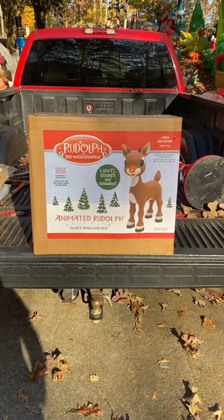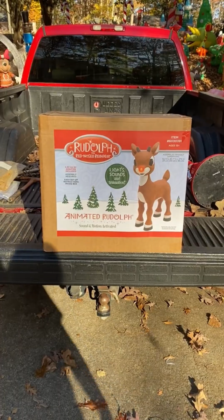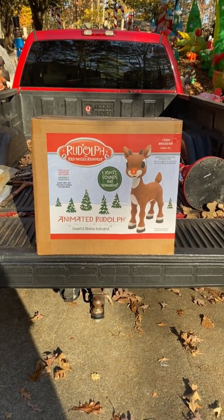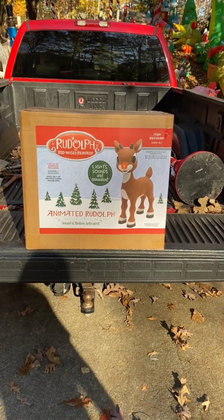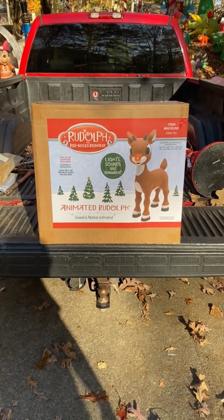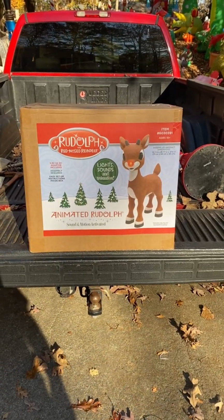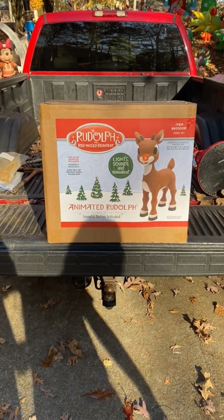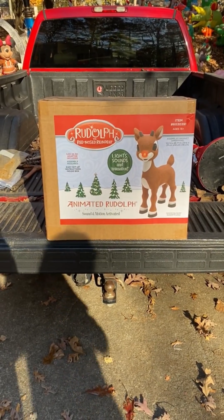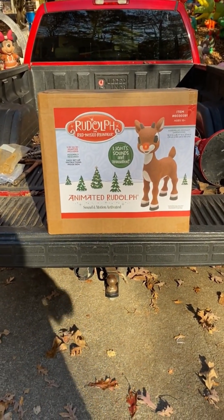And Dad. And today we're going to be reviewing the Lowe's Christmas 2025 Rudolph the Red-Nosed Reindeer. Yeah, so we got another new one here for 2025, and I think it's probably the one that I'm most excited about for this year, because I've been wanting some sort of an outdoor type Rudolph for a long, long time, and we've got a few things kind of made out of the little felty type stuff, and that's kind of the closest they've come.